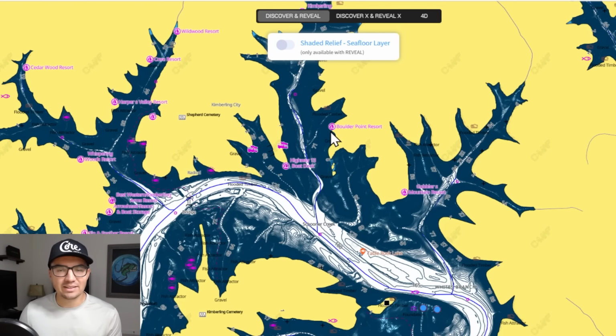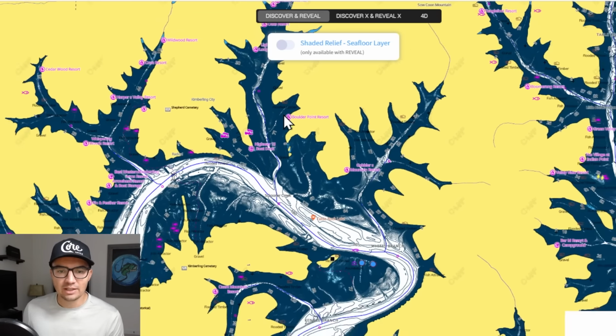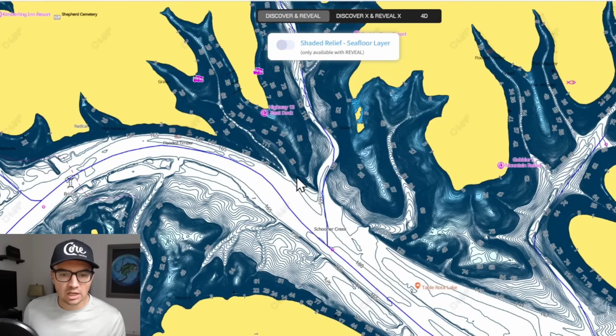As far as the late summer period, I'm talking August, September, maybe even early October, depending on how the season plays out in the year. And usually what you'll find is that in the summertime, the majority of your bass on a highland reservoir like Table Rock, for example, are going to be more towards the main part of the lake near the main river channel.